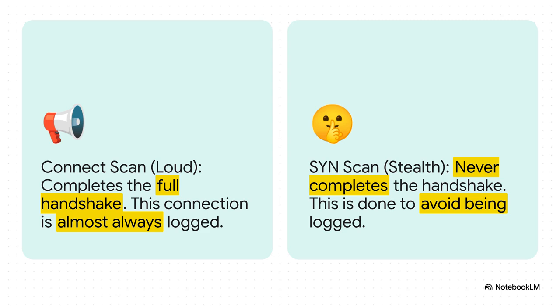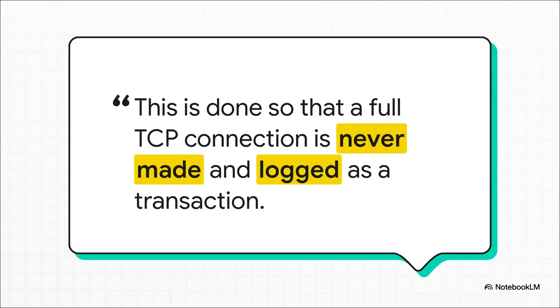The alternative is the SYN scan, the stealth method. It sends that first knock-knock, it hears the who's there response, and then it just hangs up. It never, ever completes the handshake. And here's why that is so clever. By never actually completing that handshake, a full TCP connection is never officially established, and that means it often won't get logged as a completed transaction on the server.